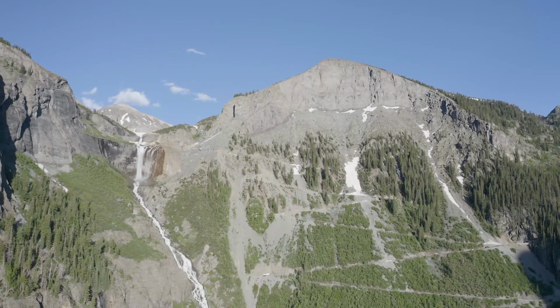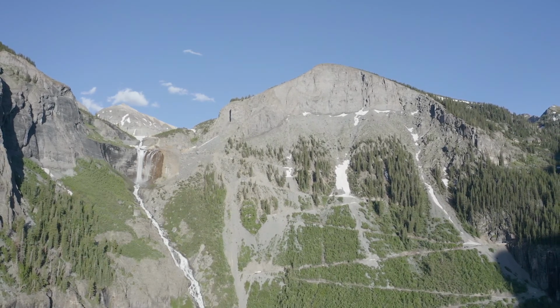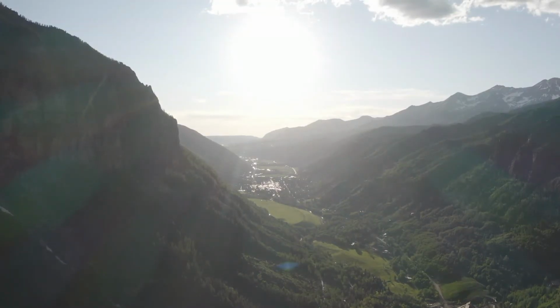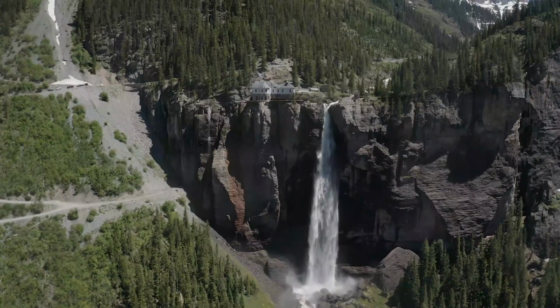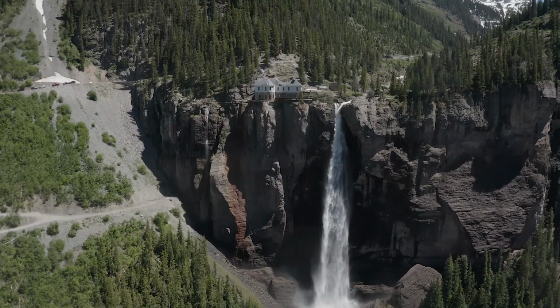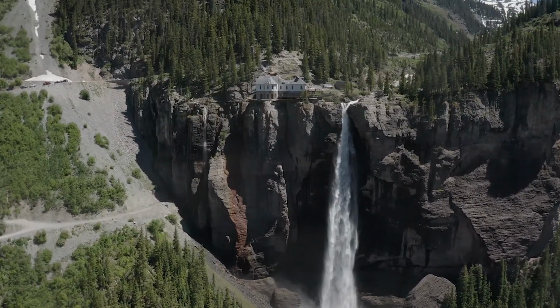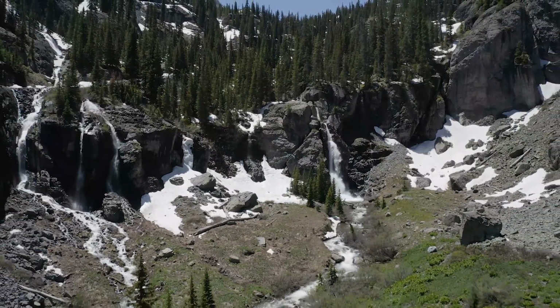All right, to the west we have Durango, Telluride, Ouray, and Silverton. These places are awesome, with Telluride and Ouray kind of known as the Switzerland of the United States. Telluride is this cool canyon, and no matter where you look, you're going to see some waterfalls coming down, including the iconic Bridal Veil Falls, and you're going to find a ton of hikes just right off of the main street.